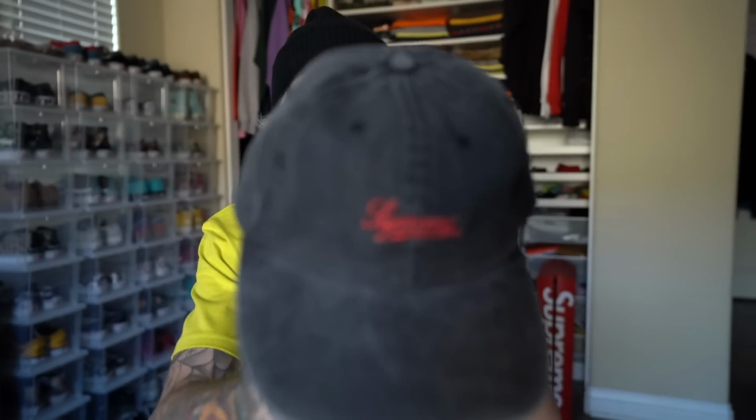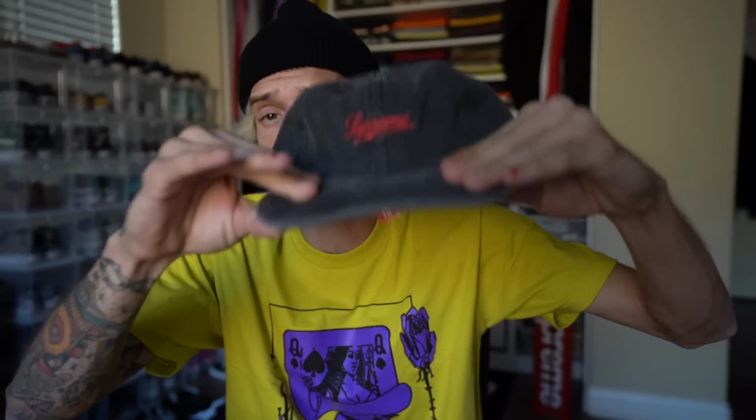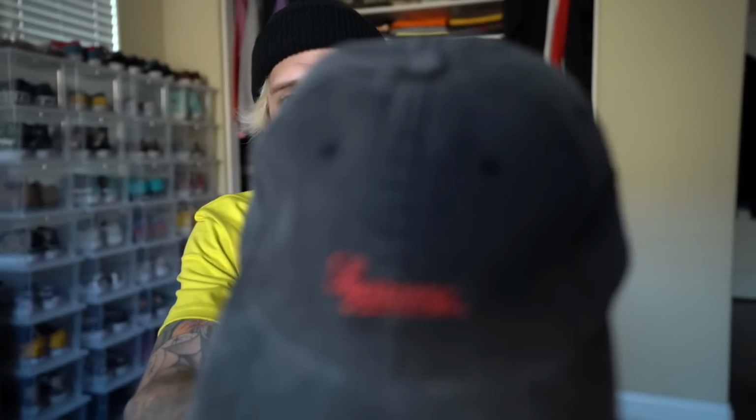Basically, you guys, these are 6-panel hats. They are regular 6-panel hats. That's the best way that I can describe it. Instead of having a flat bill, they have already pre-bent them, which makes them into a dad hat. So it does have a script logo on the front. You guys can see right here.